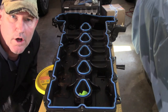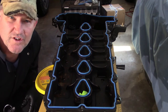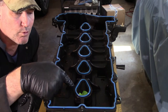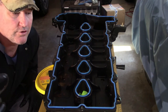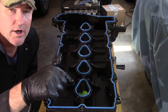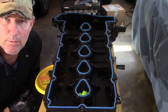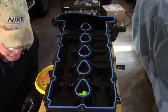I put oil on both sides of them to put them in because they seal better if they have oil, and make sure that the flat side of this gasket, the wider side, is going to be pressing against the engine. So the narrow side goes into the groove and the flatter part of it will be pressed against the spark plug holes.